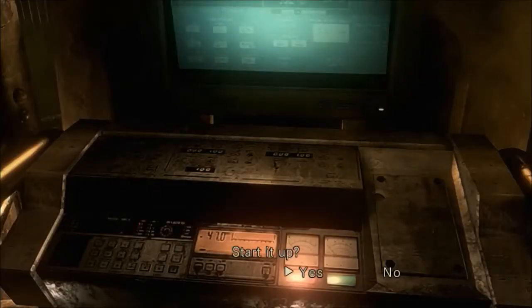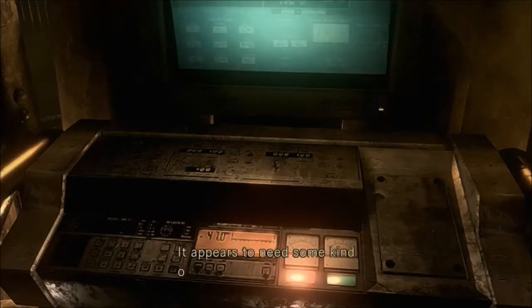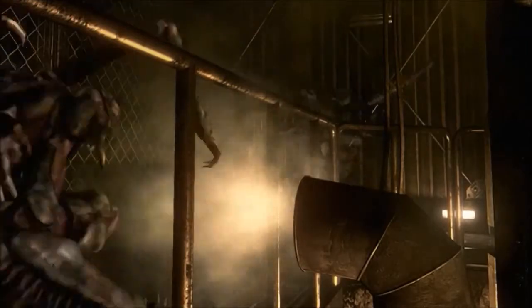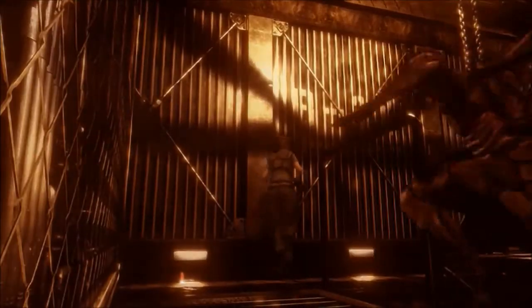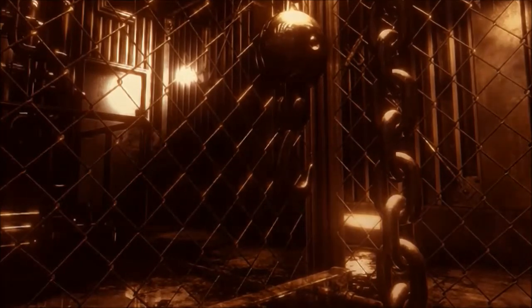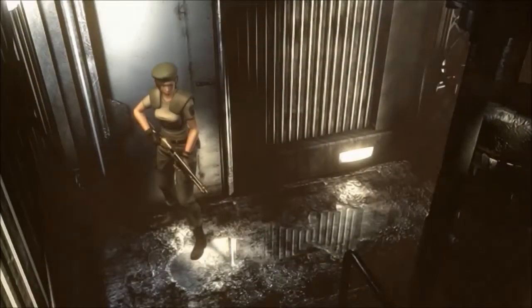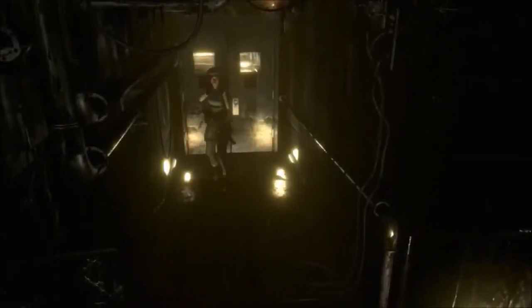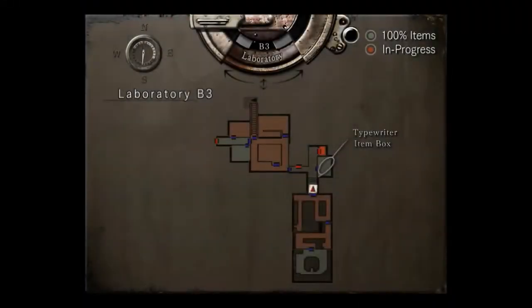There's no power to the main elevator startup. Yes, the system won't initialize. Fear will get started. There you go. Oh, okay. Okay. This place is definitely not friendly. Right. God.